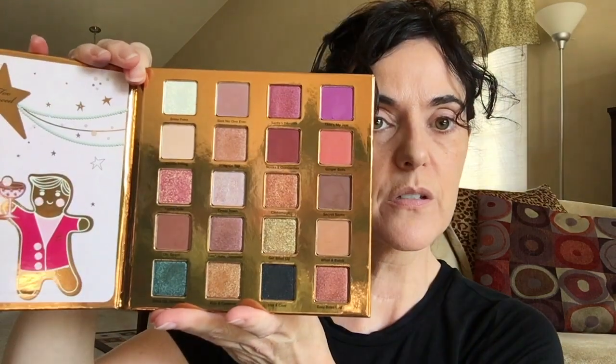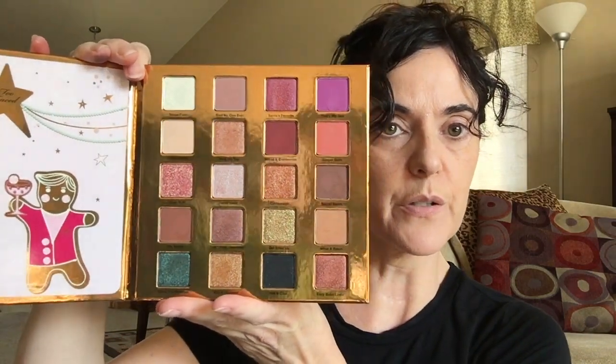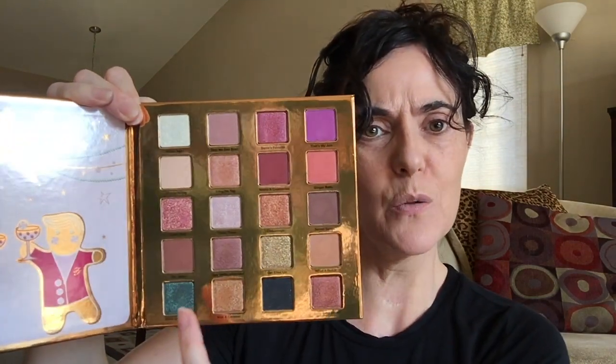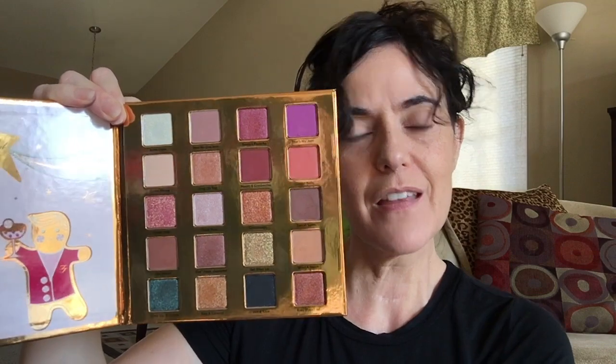I wouldn't say this is a groundbreaking color story, but I will say they swatch nicely. So here are all the colors now that they've been swatched, so you can get a better sense of the overall color story. They've got some pretty basic neutrals in here, and then some pops of color. I think they did a nice job. I see midtones, dark shades, and some lighter shades.